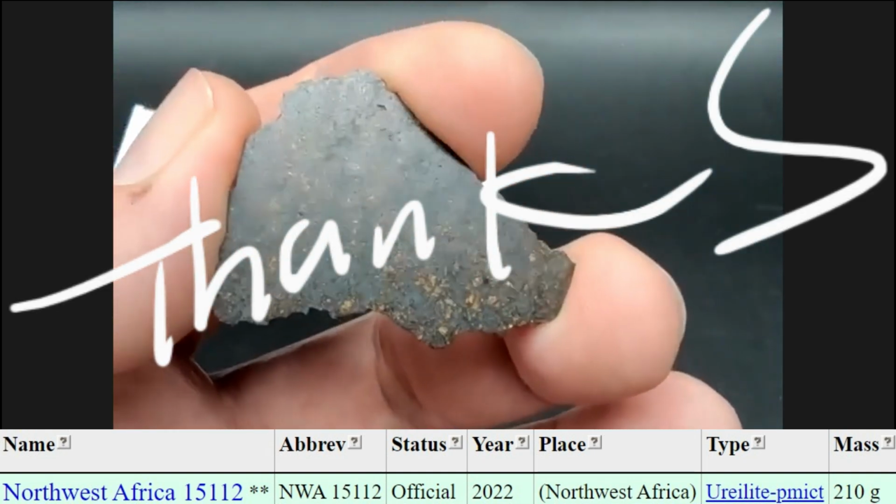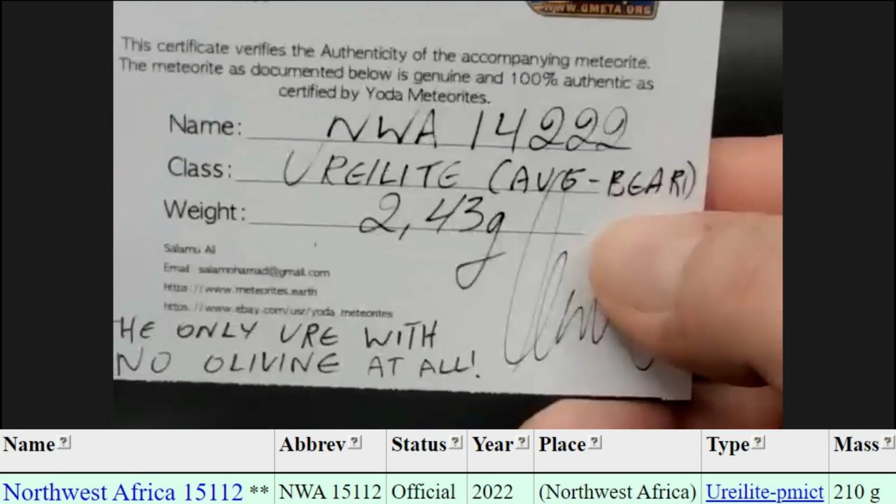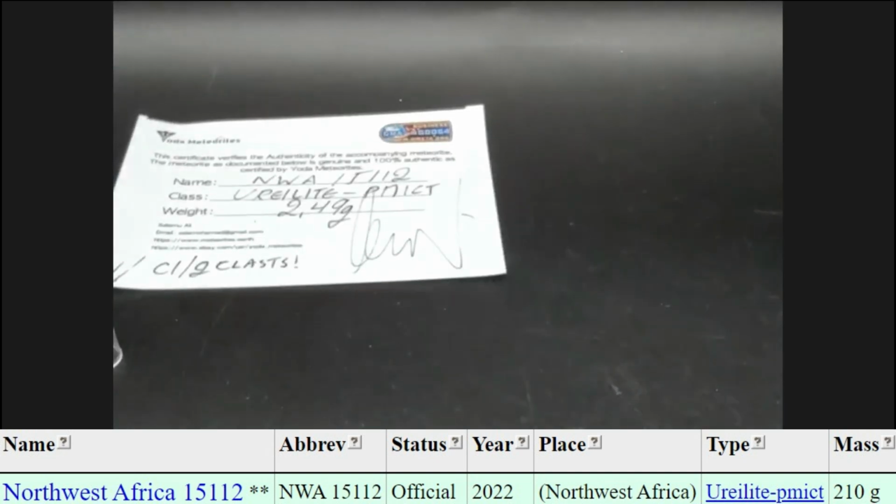Again, big shout out to our friend Salamo, Yoda Meteorites. Really very kind of you. And I did treat it like a Christmas present. I did not open it at all until Christmas morning. Oh, come on. No, seriously, I put it under the tree. And last week, if you guys recall, I showed you my two Ureilites. And those I opened, but the Christmas present from him I put under the tree because, hey, I'm a big kid. I want to open a present too.